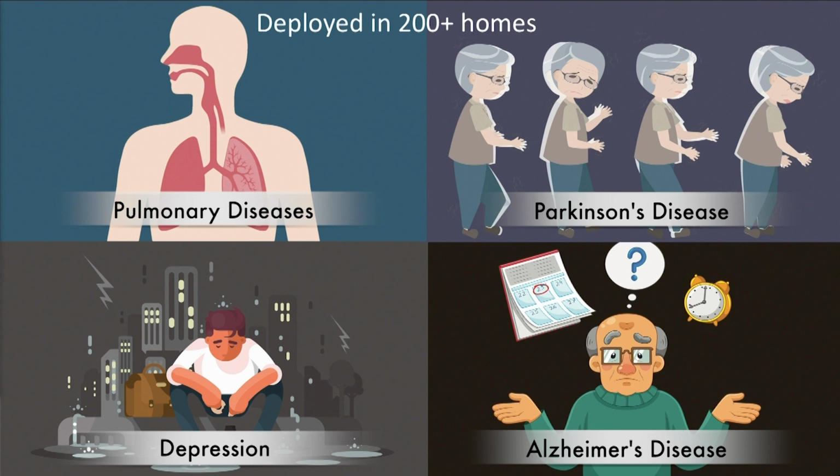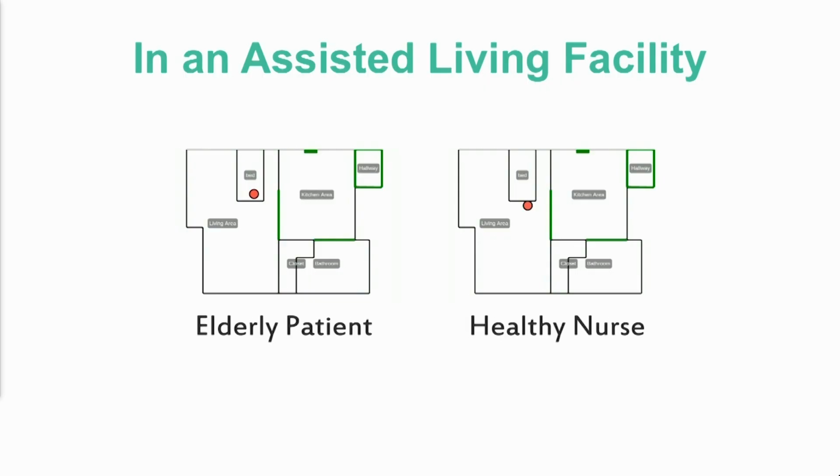Now, of course, once we started talking to doctors, we got many people interested in this, and we started deploying devices in the homes of people. We deployed in more than 200 homes in various therapeutic areas, including Parkinson's disease, Alzheimer's, depression, and pulmonary diseases such as COPD. So let me show you some of the results with actual patients.